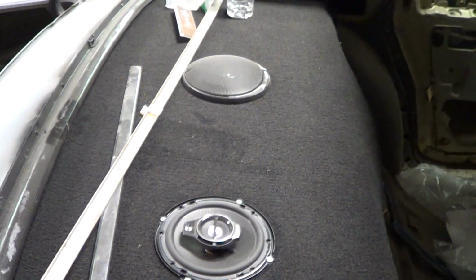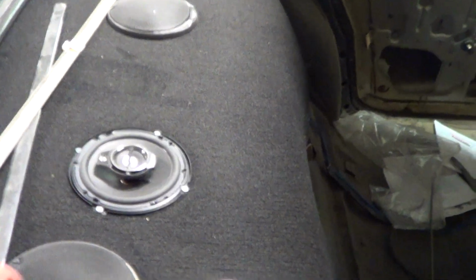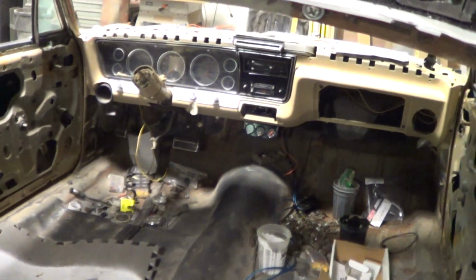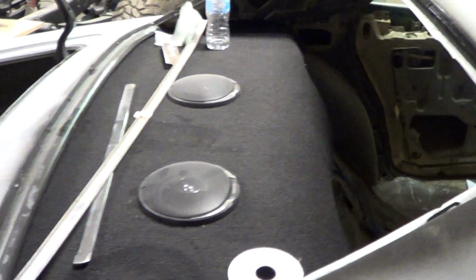And we've got the package tray all in, carpeted with the correct carpet and speakers. And right now, I am not a stereo guy, so Mike has wired up all the speakers with the amp, and then back up in there, let me zoom in here. There's the AV2000 radio, but the amp's all been installed, it's all wired, and so that's good.